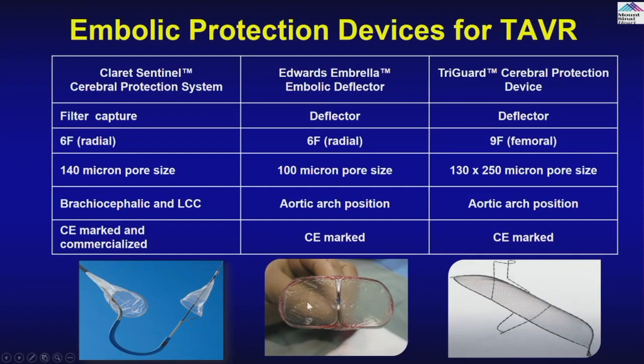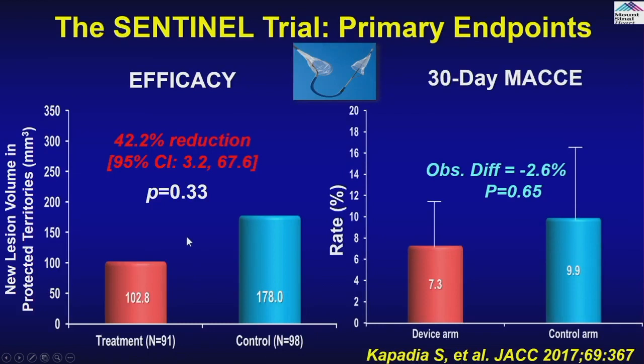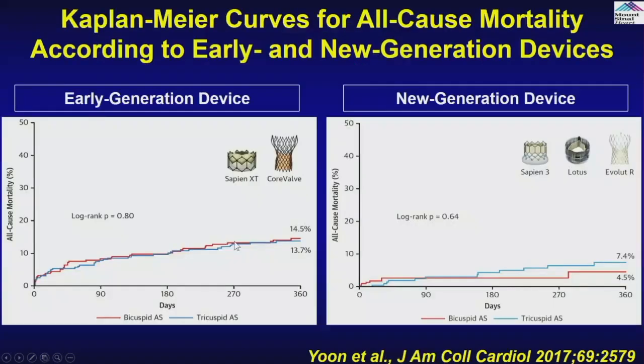These are the devices that were actually tried, but right now the Claret Sentinel device is the one that has been FDA approved based on this particular trial. What it showed was not statistically different, with lower stroke in the treatment arm compared to the control arm in that one trial. So every patient will be screened. They need to have a good radial artery so that we can go from the right radial and place this Sentinel device in both the carotids before we do the procedure.